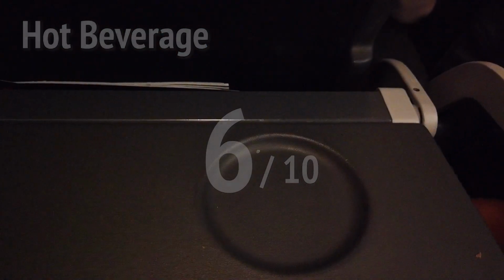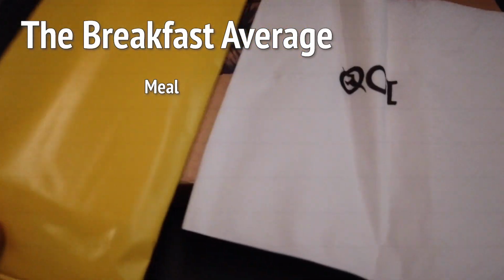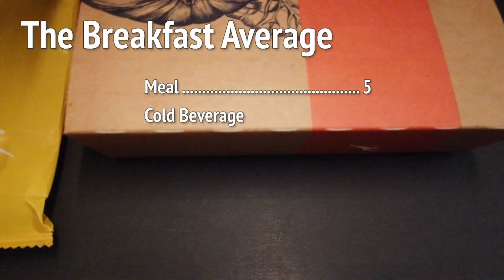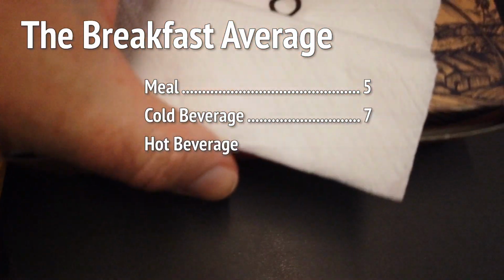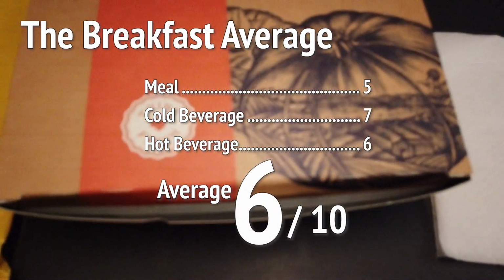Okay coffee. So the meal, disappointing eggs, tough bacon, rubbery hash browns, good sausage without a bun, got a 5. Cold beverage, good selection, I got a juice, got 7. And the okay coffee got a 6. That's an average of 6 out of 10. Okay, breakfast Qantas. I was actually still a little bit peckish, so I ate my pre-flight crisps to fill me up. Lucky I had them.